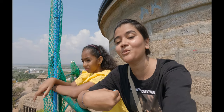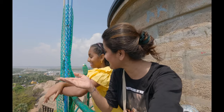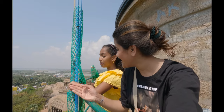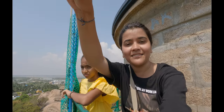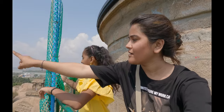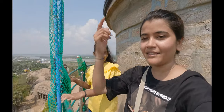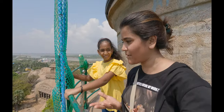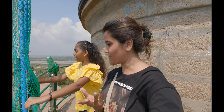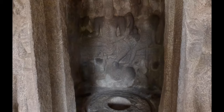Also, if you don't want to spend that much, you can walk around, because these places are very nearby. You can even sit in the shade. There's the seashore temple, then the beach, then the rathas, then this Ishwaram temple, and the lighthouse. Everything is nearby, so you can do it by walking also. Mahabalipuram is famous for the butter ball, because the story is very nice to hear.